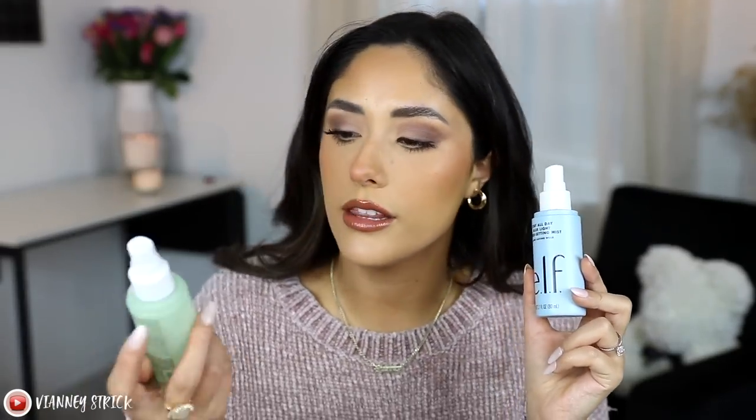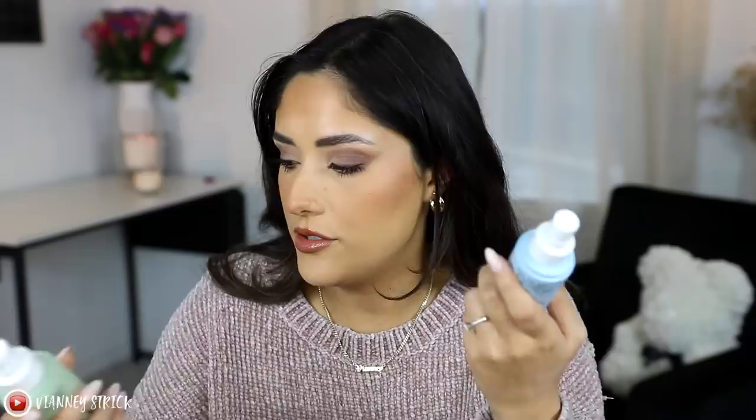So for setting spray, e.l.f. actually came out with a new one. So this is the Stay All Day Blue Light Micro Setting Mist. I personally love just the regular one, the Stay All Night Micro Setting Mist, but this one is Stay All Day Blue Light Micro Setting Mist. On the back it says this is a lightweight makeup setting spray that absorbs blue light, infused with skin-loving aloe and elderflower extract that keeps the makeup fresh with a matte, shine-free finish. I don't really know what the difference is other than the blue light absorbing. This one doesn't say it has a matte finish, but this one does. So I guess it's gonna have a matte finish.